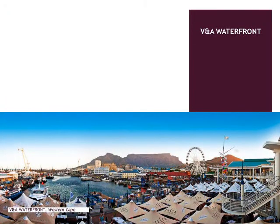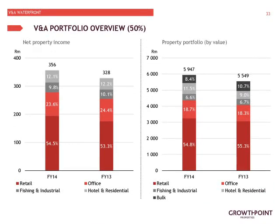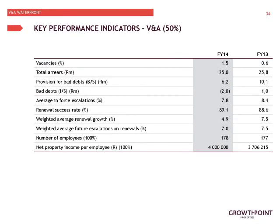V&A Waterfront. Net property income at 356 million. You can see V&A Waterfront's almost a mixed portfolio in itself. So you've got exposure there to retail, you've got exposure there to office, fishing and industrial, as well as hotels and residential. Key performance indicators: vacancies, pretty low, 1.5%. Arrears, 25 million. Provision for bad debts, 6. Bad debts written off. In fact, there's a credit to the income statement. This year we reversed a provision.